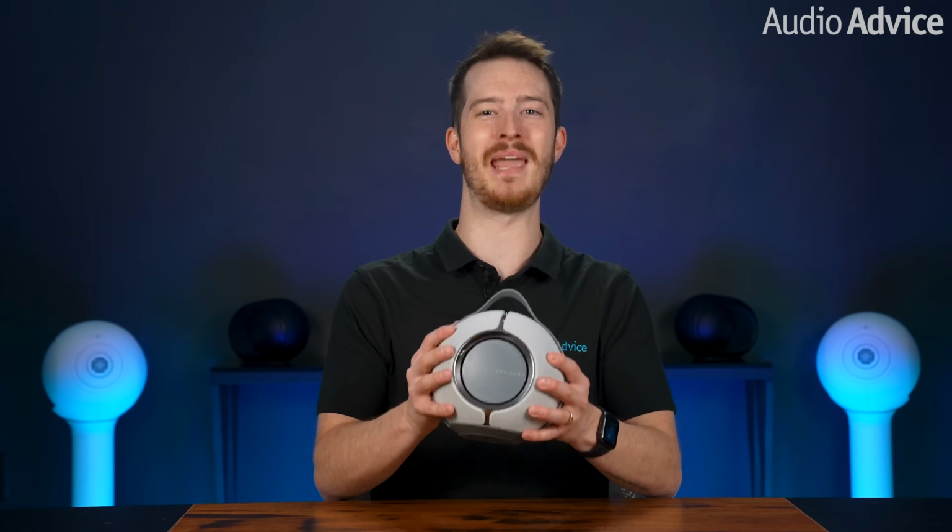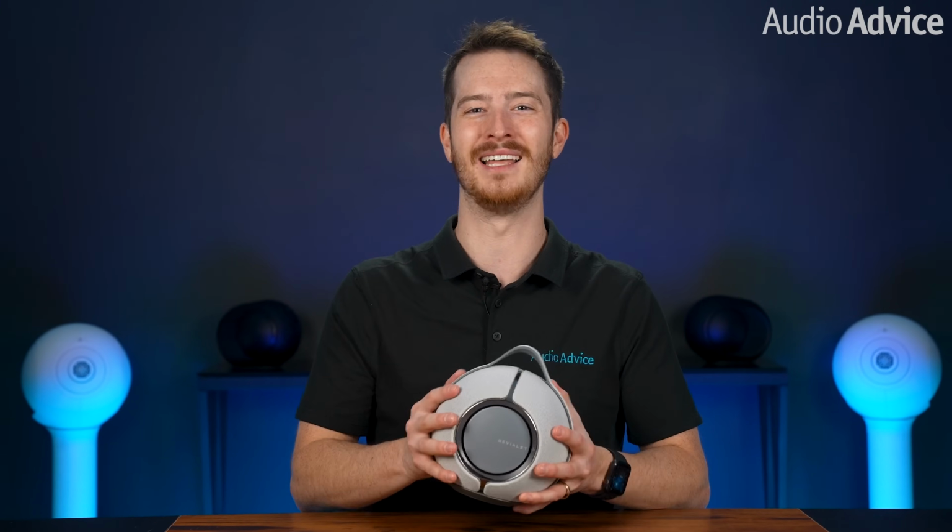You may have seen these high-tech looking Devialet Phantom speakers before. Well, today we're going to take a look at their newest product, the Devialet Mania. This is their smallest and least expensive speaker yet, and has a 10-hour battery life, so you can carry the great Devialet sound anywhere you want. Let's get started.